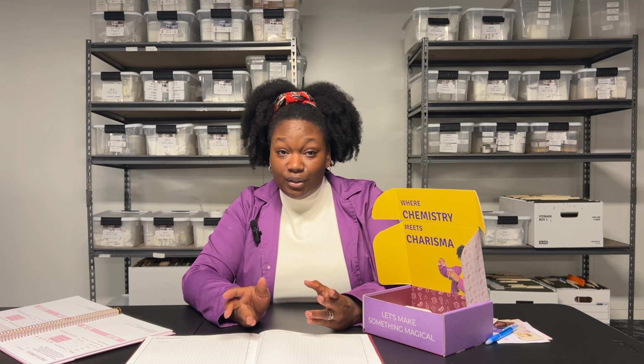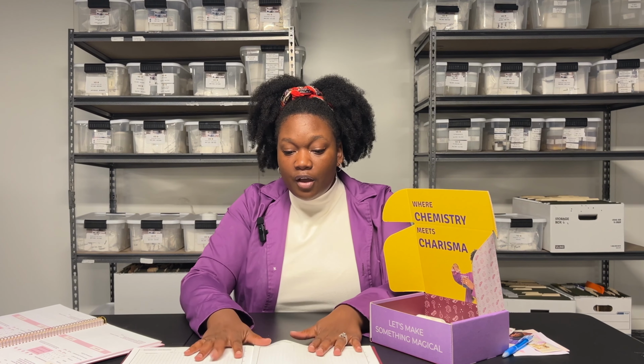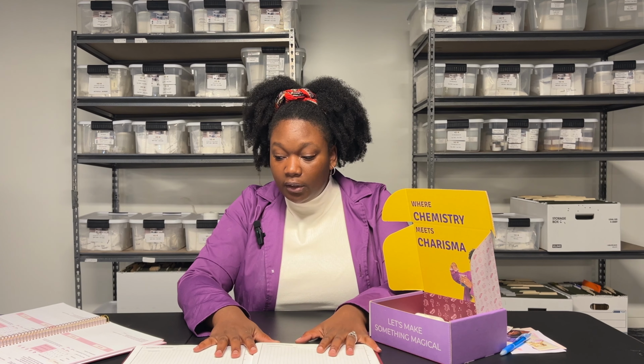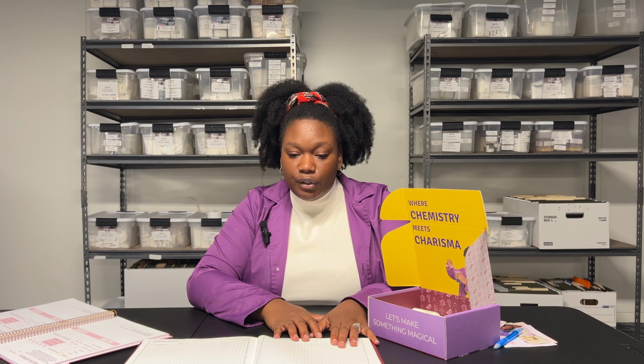Also, what ingredients you don't like either. Like if there's ingredients that are incorporated in my formulations that don't really align with your brand, you can keep track of that in your lab notebook, and you also can keep track of that in your planner as well, depending on what phase you are in your product development journey.